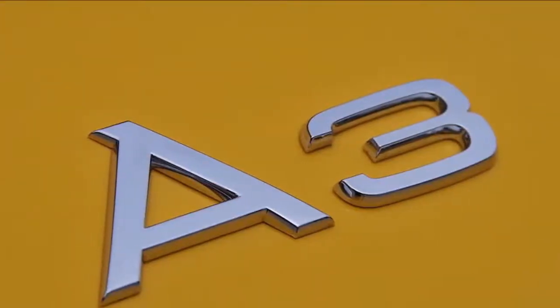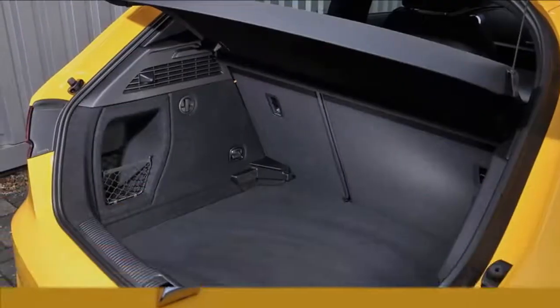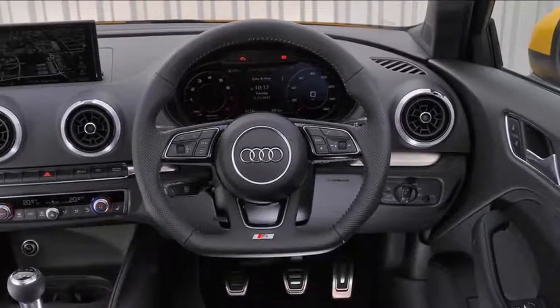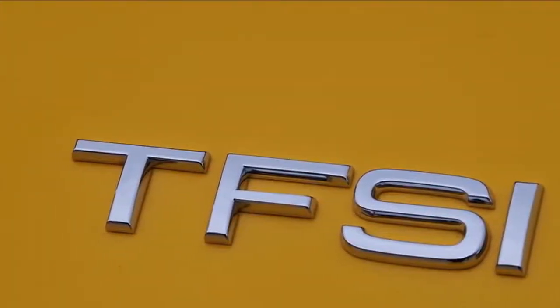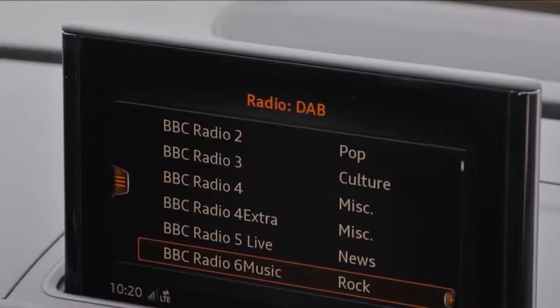The 1.0-liter TFSI, 1.5-liter TFSI and 2.0 TFSI petrol engines are all very strong performers, offering plenty of flexibility, excellent throttle response and consistent power delivery. So Audi has fixed one of the A3's traditional dynamic weaknesses. Sadly the other remains, at least in part.